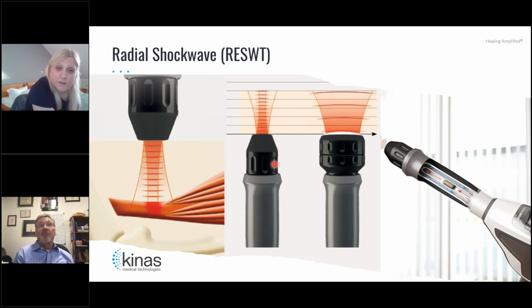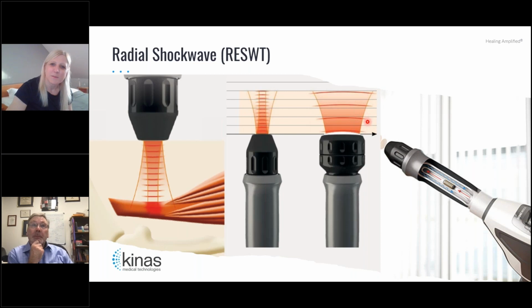I think that goes back to the energy levels that we're using. We want the cellular approach, and technically not just the mechanical approach. There's more in the radial shockwave, and this is what you can see: the ballistic part of the radial shockwave, where a little bullet shoots through the probe and hits the plate, and then you produce the pressure waves here.